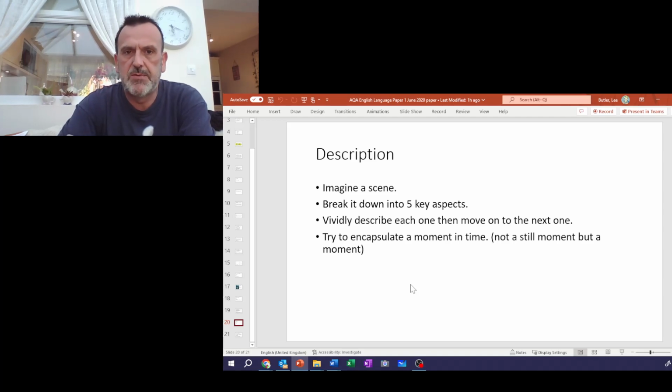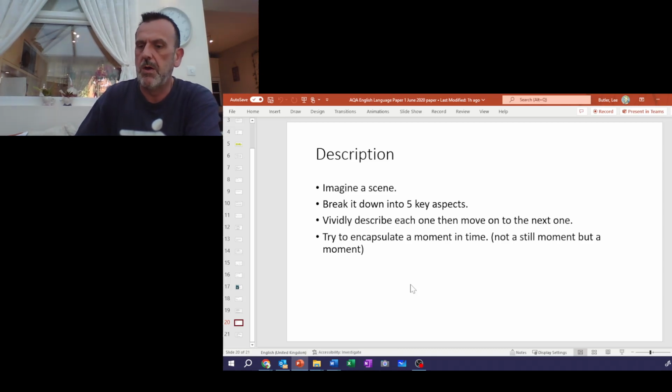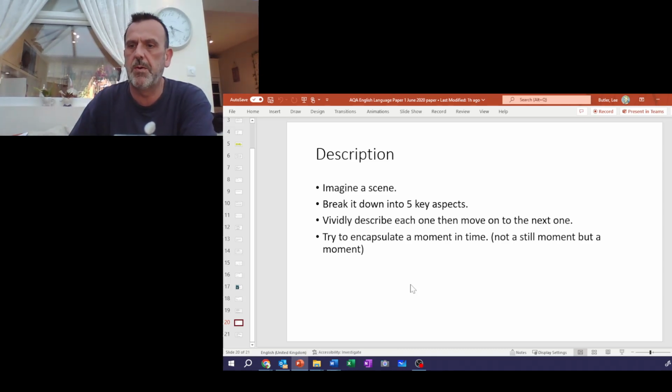I try and break it down to 5 key aspects. I want to talk about the gate as you enter. I want to talk about the black headstones. I want to talk about the weird head statue called the Watchers. I want to talk about the masquerade in the middle. I want to talk about the remembrance wall.